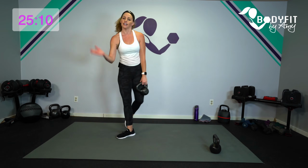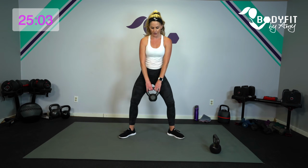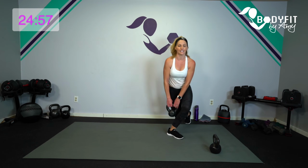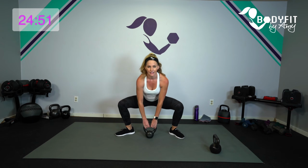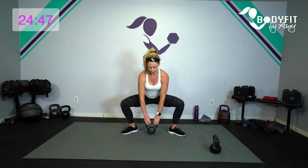All right, so plie squat to curtsy, similar to your regular and regular. Start low. Here we go, toes out. Drop it low, cross it, curtsy. Drop it low, cross it, curtsy. If you want, drop it low, toss, curtsy. Drop low, toss, curtsy. There we go.